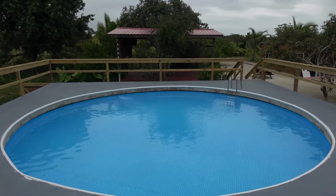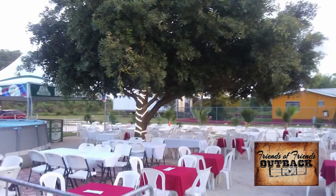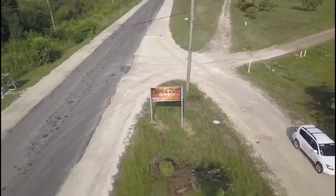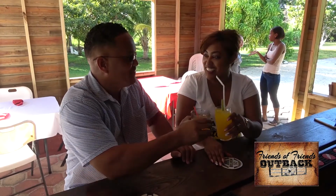The property is equipped with games and other activities to keep everyone entertained and engaged. Friends of Friends also caters to weddings, conferences, and private parties. Visit Friends of Friends at 46 Blue Drop Estate. Follow the signs from Mile 11.5 Northern Highway. Friends of Friends Outback, a working piece of heaven.